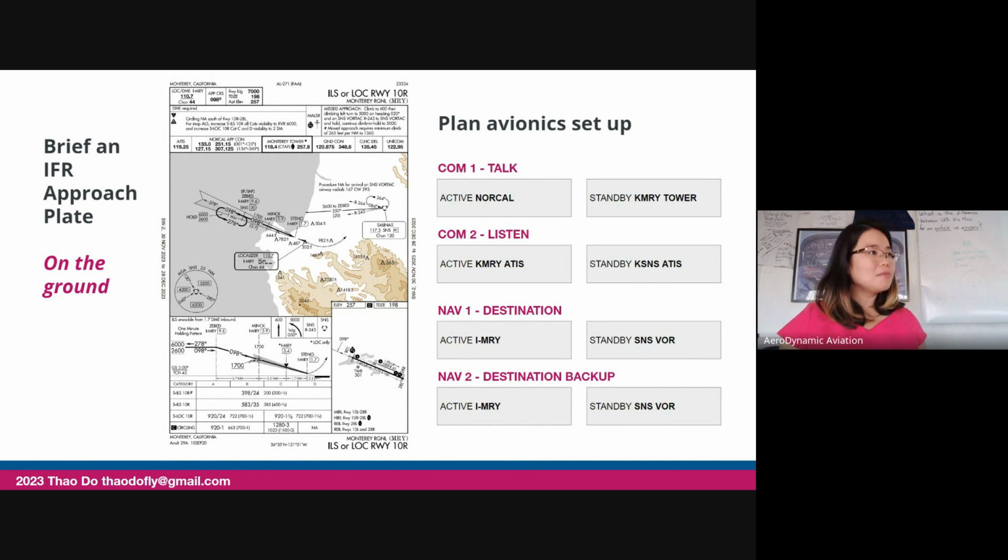We have usually 2 comm radios and then 2 nav radios. In COM 1, I would usually put what I talk to, so NorCal, and then the next one is Monterey Tower. I know that the last NorCal frequency would be posted on the plate. So for example, in this case, if I see NorCal tell me to tune in 133 or 127.15, I know that's the last NorCal, and I can immediately put in my standby Monterey Tower, 118.4. And then in my listen, I would put in Monterey ATIS and my alternate. So maybe that's Salinas ATIS. I keep my Monterey ATIS there because I like to neurotically check the ATIS and see if the altimeter setting has changed at all during my approach. If it has been a while in the approach, I want to check, make sure my altitude is correct. In my nav system, I would have my destination.